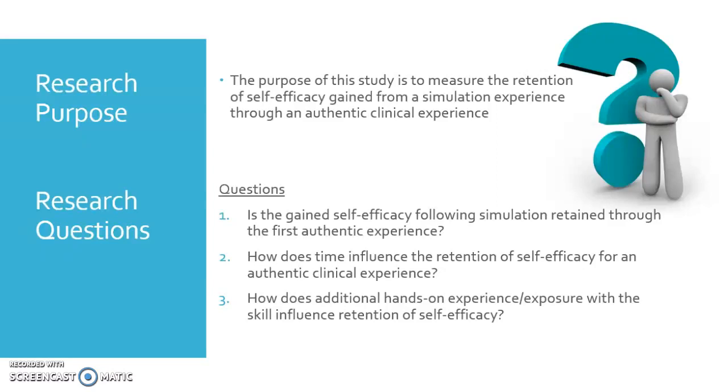Number 1, is the self-efficacy gained following simulation retained through the first authentic experience? How does time influence the retention of self-efficacy for an authentic clinical experience? And how does additional hands-on practice or exposure with this skill influence retention of self-efficacy? And for my study, I used Kolb's experiential learning theory as the framework.